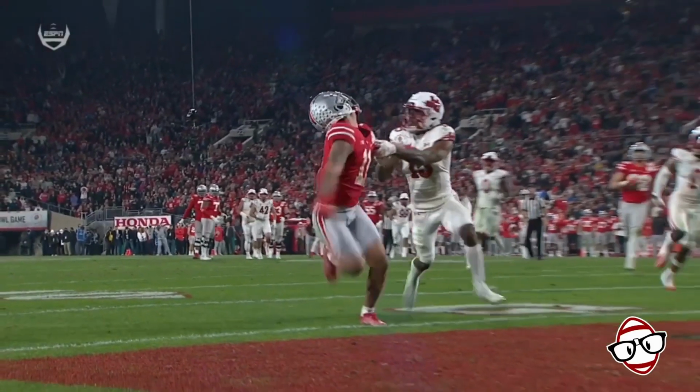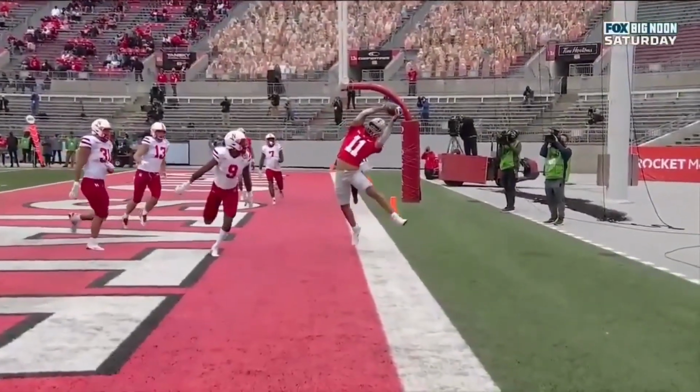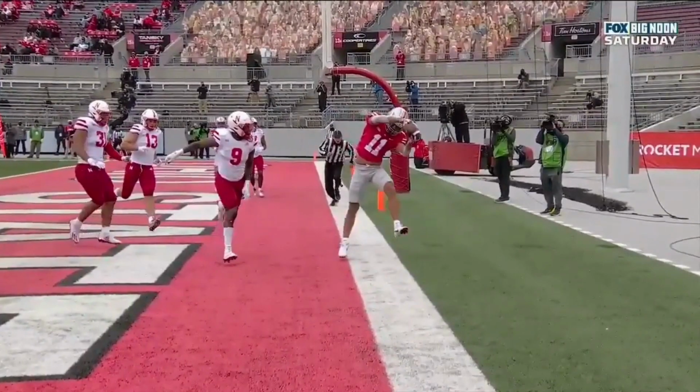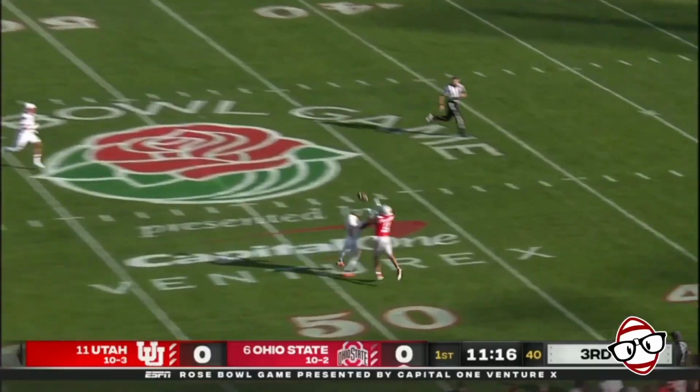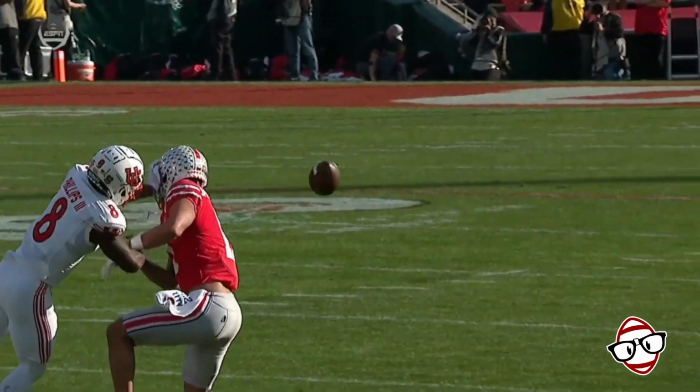In terms of ball skills, he's pretty average. He has great ball tracking on deep balls, and he's shown the ability to make some really nice catches, so I wouldn't call this a weakness. But he's a little on the small side, and contested catches are few and far between on his tape, so I wouldn't call it a strength either.